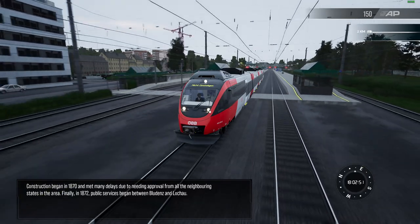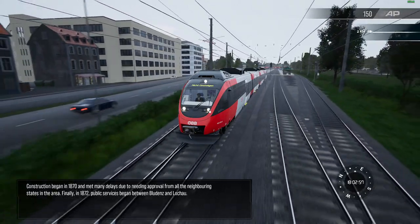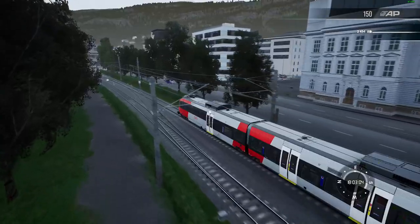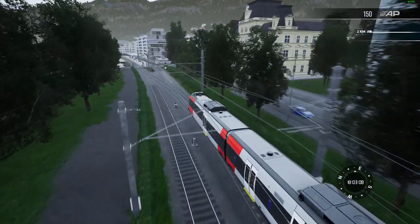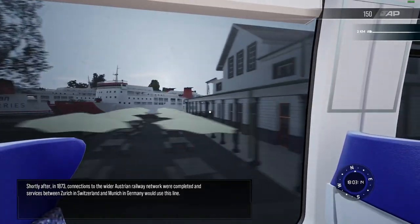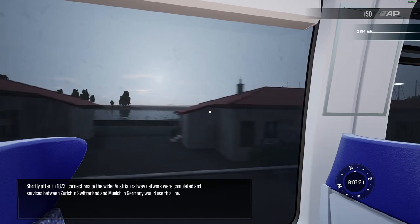Construction began in 1870 and met many delays due to needing approval from all the neighboring states in the area. Finally, in 1872, public services began between Bludenz and Lochau. Shortly after, in 1873, connections to the wider Austrian railway network were completed, and services between Zurich in Switzerland and Munich in Germany would use this line.